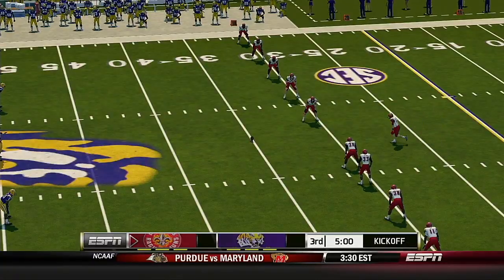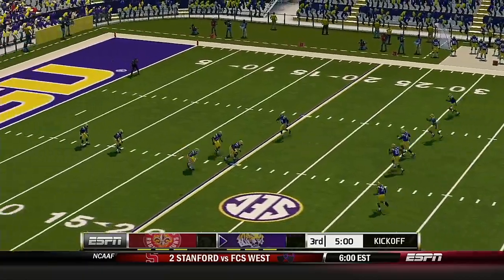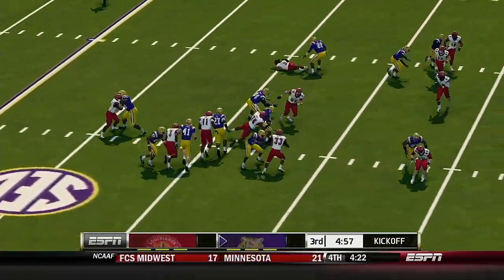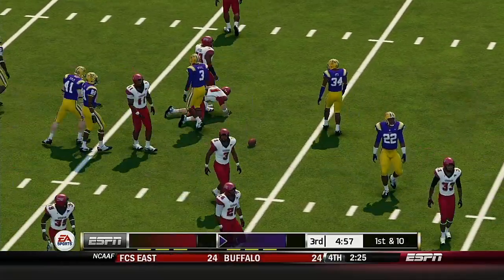Welcome back, everybody. Second half action about to begin. Caught at the 8. He's out to the 30. And he's taken down at the 33.